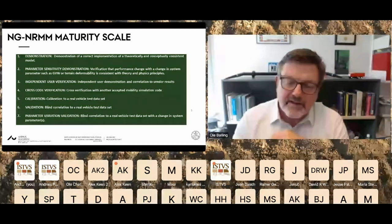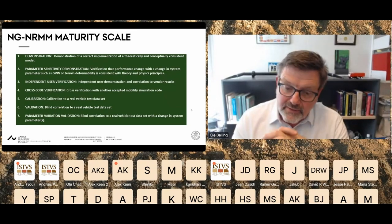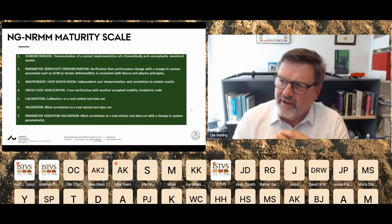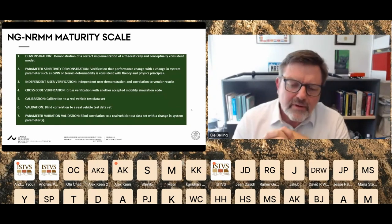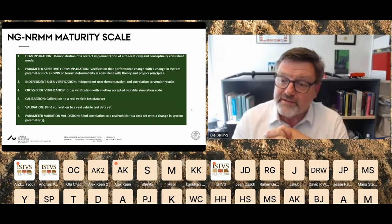So demonstration is just that you can build something that turns right if you turn the steering wheel to the right. So you have a model that seems to be working. This is the thing about verification versus validation: did you build the right model, or did you build the model right? The latter is the verification. So here it's, did you build the right model? Does it represent the physics you expect?